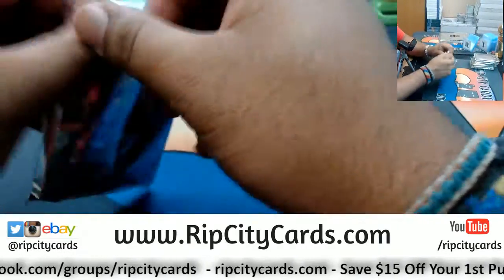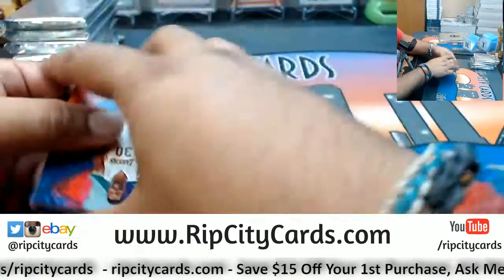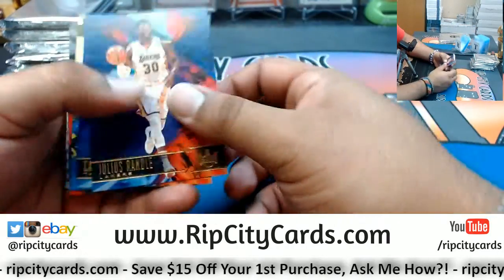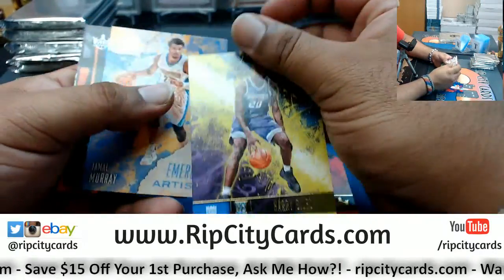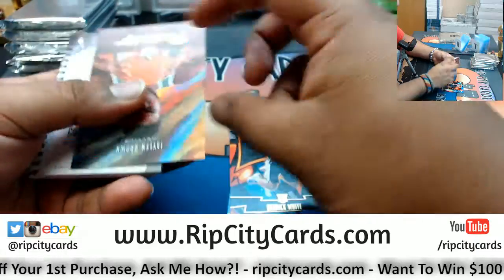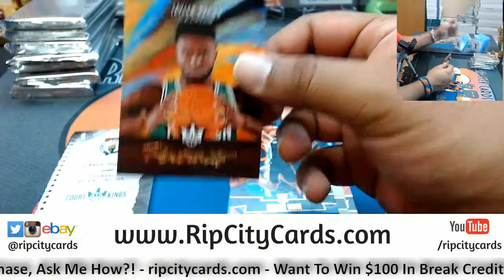Good luck, everybody. So the box topper auto was a Dario Saric last night for the Sixers. One of my boys over on Breakers letting me know. Let's see what we got here. Is this the third variation? A portrait numbered to 175 for Jaylen Brown, Celtics.